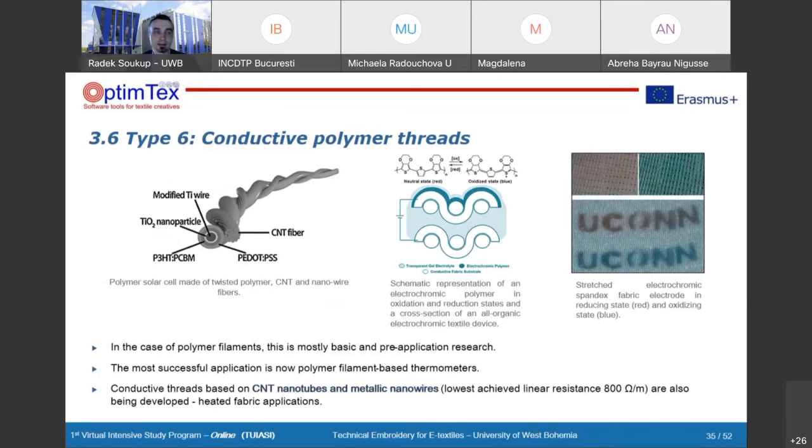we have just demonstrators from basic research or some prototypes from pre-application research. Here there is a kind of stretchable electrochromic spandex fiber electrode. You can see here the letters changing color with oxidizing and reducing state, from red to blue.